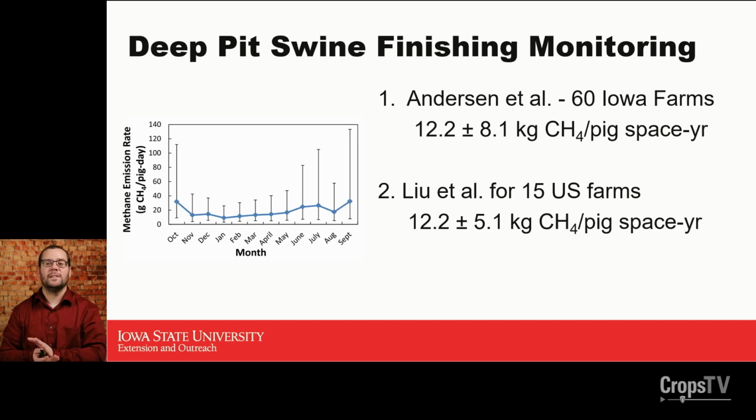I did go out and measure this at about 60 farms in Iowa and have looked at what some other people found in literature from 15 farms around the United States. And most of the data that people have tends to be a little bit higher than that. I think that has a lot to do with how frequently we are emptying our manure pit, and probably a little bit to do with that switch from a corn soybean meal diet to something more like corn distillers grains as the primary diet and increased gas production.